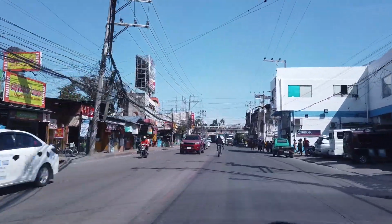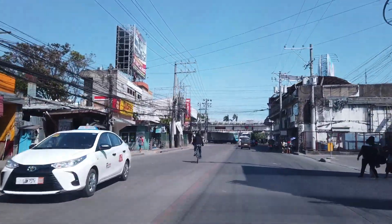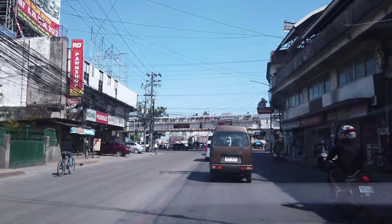Motorbike on the left. I will be filming them soon. That's a new brand that's coming to Cebu. They usually display in Manila, but now they have a showroom here.